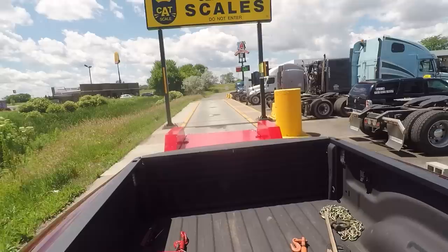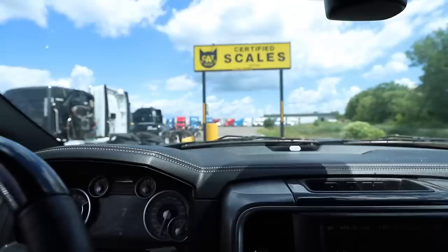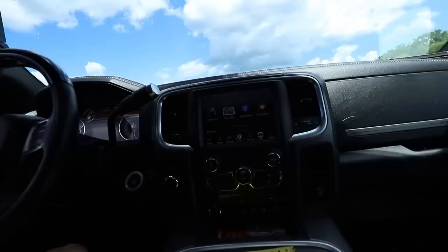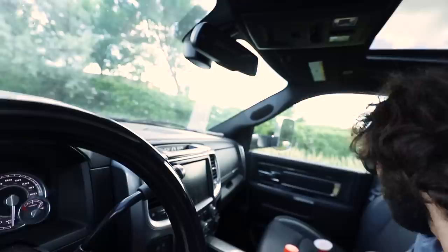Okay, I got my first combined weight, so now I'm gonna unhook my trailer and go through again and weigh just the truck. All right, can you come on in for the ticket? Thank you. All right, I got my tickets. Let's head back and talk about how much this trailer weighs.